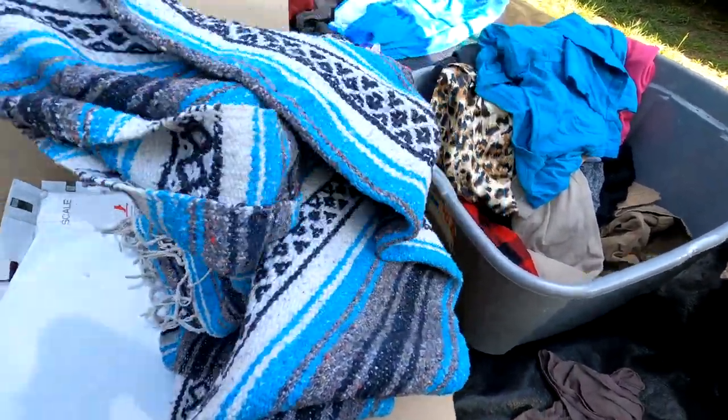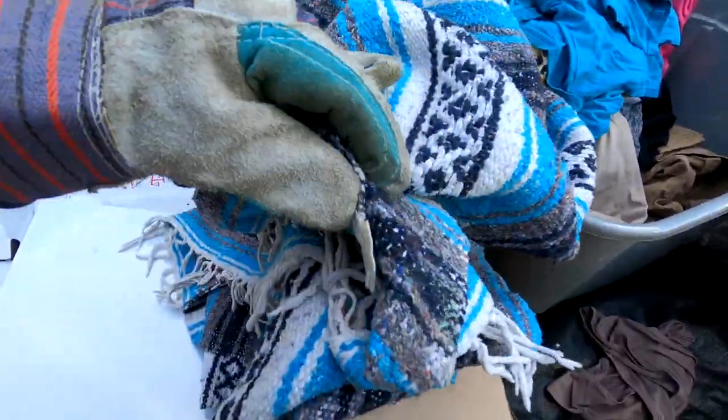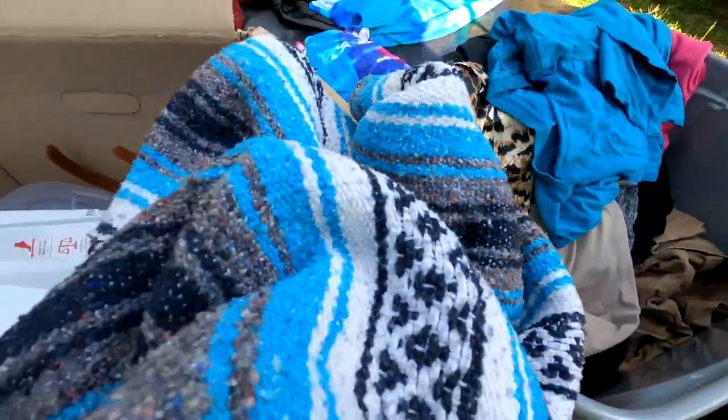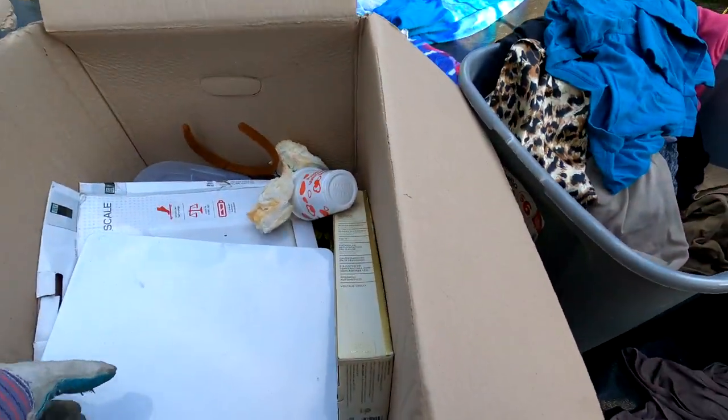Or is it just a rug instead of the poncho? It's got a tag. So, if it has a tag, it's normally not quite the same thing, but I will look that up and see if it's worth anything. And what else we got?